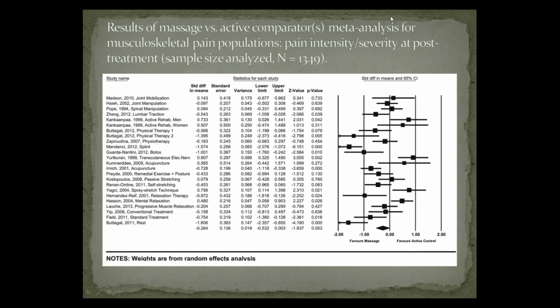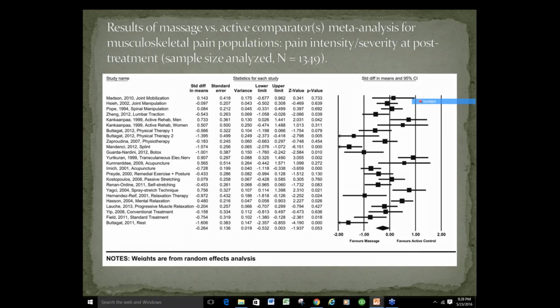And overall, when you compare all of the evidence and what it's compared to, it's still on the right side of that zero line, just about to touch that zero line, but still, so that's weakly favored, that massage is actually favored over most treatments, which is, again, really, really positive for us, a big deal here.